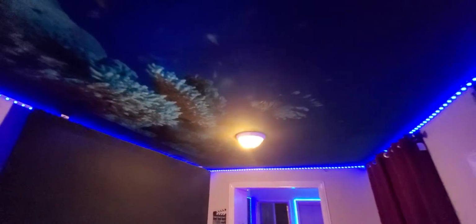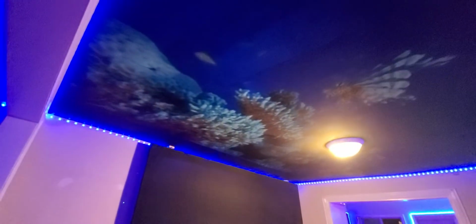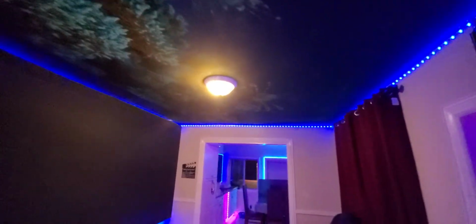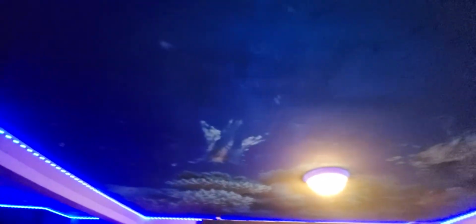I'll put my lights on to show you that you can have your lights on. You don't have to worry about the screen washing out or fading. It still maintains a very beautiful image. And this is something, like I said, gray and white screens can't do, because you're just going to be reflecting too much white light and it's going to fade the image even faster. Where we can pick up a nice deep blue with no problem and still maintain a beautiful image.